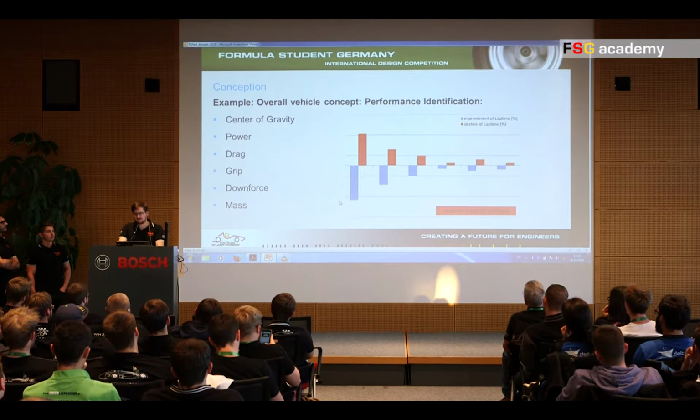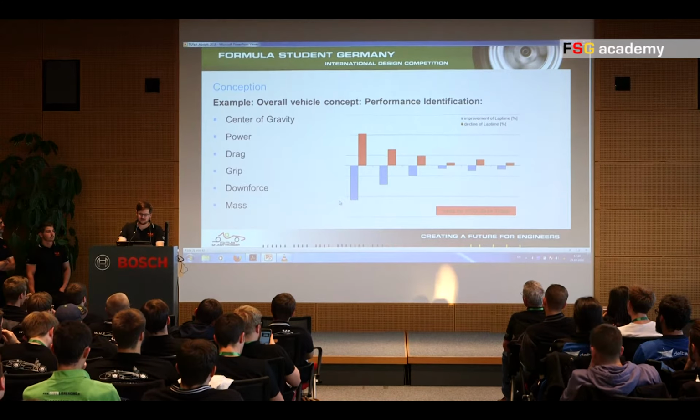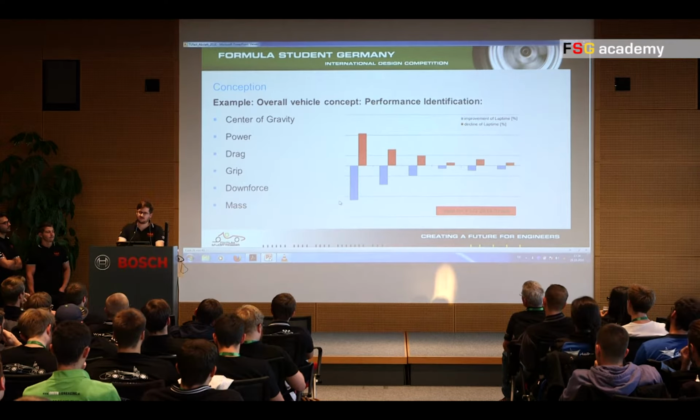On the right hand, you can see the sensitivity of the lap time. So we make a variation of 10% of the parameter, and we have a look at how much the lap times change. It also should be mentioned that those sensitivities are highly nonlinear, so it's senseless to extrapolate widely for totally different concepts.